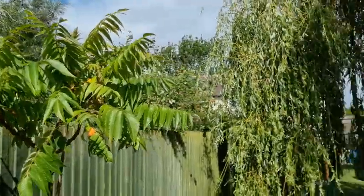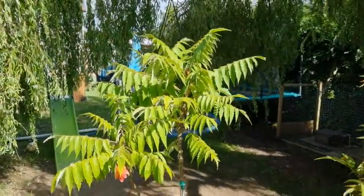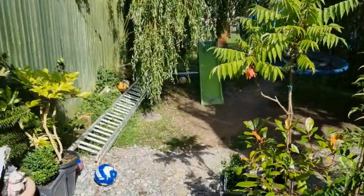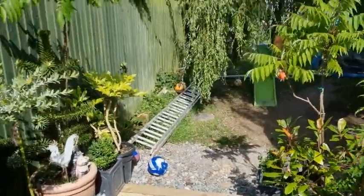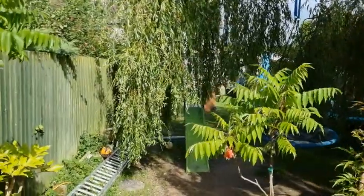I do always like to just show you my stag's horn. Very tropical looking trees. It just goes very well in my secret garden down here, away from it all, away from the building and everything else.